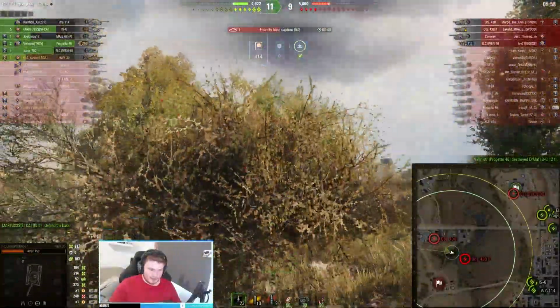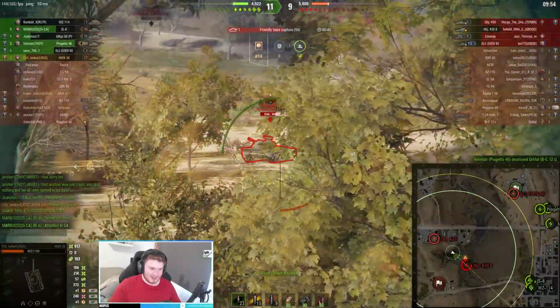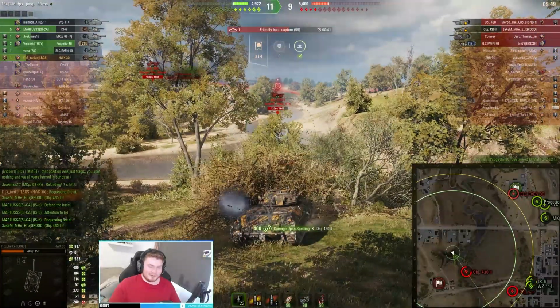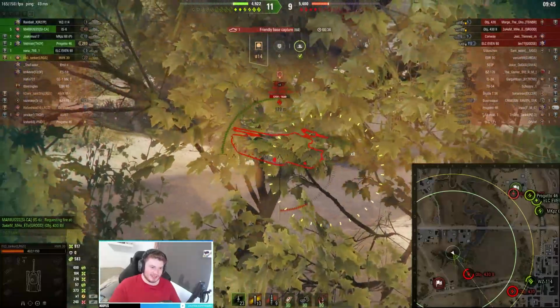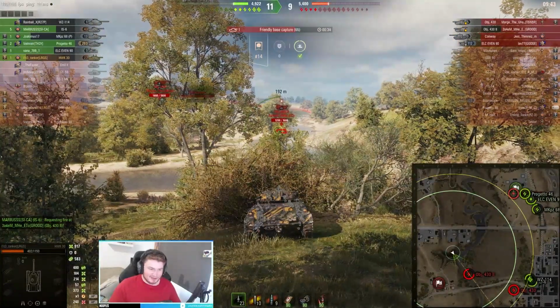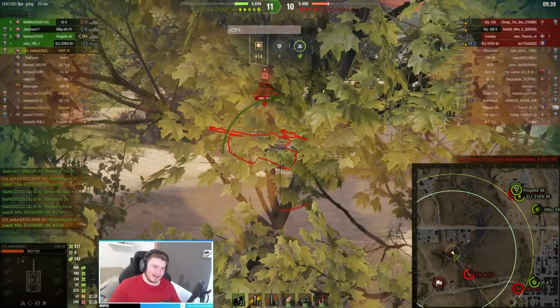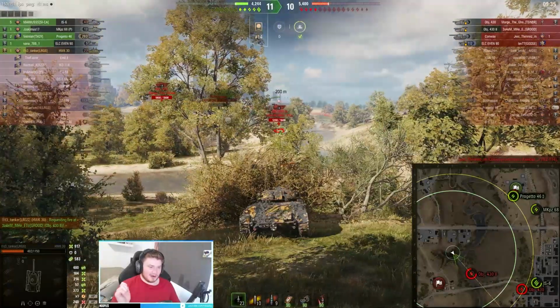And unfortunately, this bush is not really big enough for me to sit in. He will see me, so I'm just positioning around this bush every time. And now, thankfully, our team have won the town and are able to put some shots on this Object 430 version 2. And he's completely lost. He doesn't know where he's getting spotted by. And I honestly could not believe that I managed to sneak out of this location.